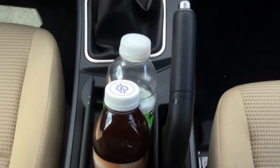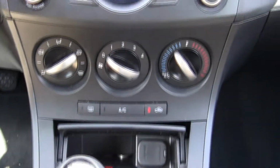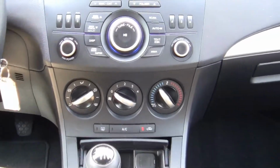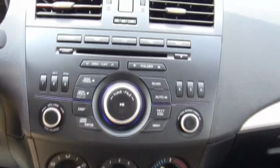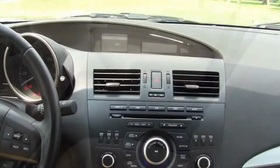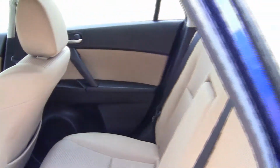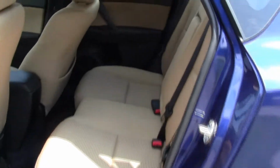2 cup holders, handbrake, 6-speed transmission, and not dual zone, but there's your ventilation and heating and air conditioning control, and the straightforward radio controls. I would like a screen, however. The tan look also carries over nicely to the back seats, where 3 can fit in a pinch, but it's probably better for 2.